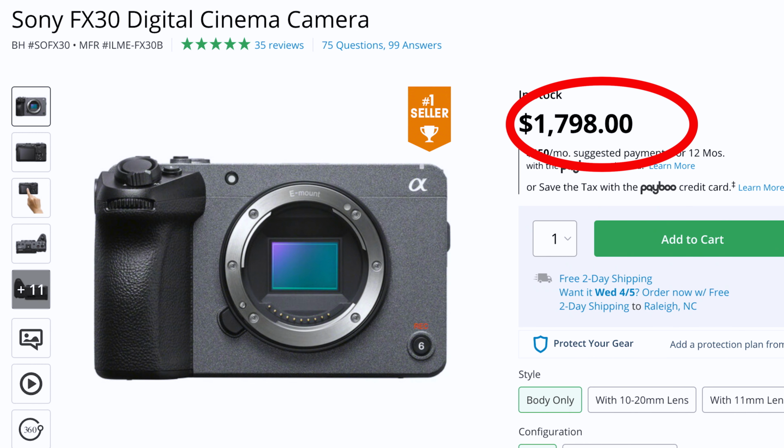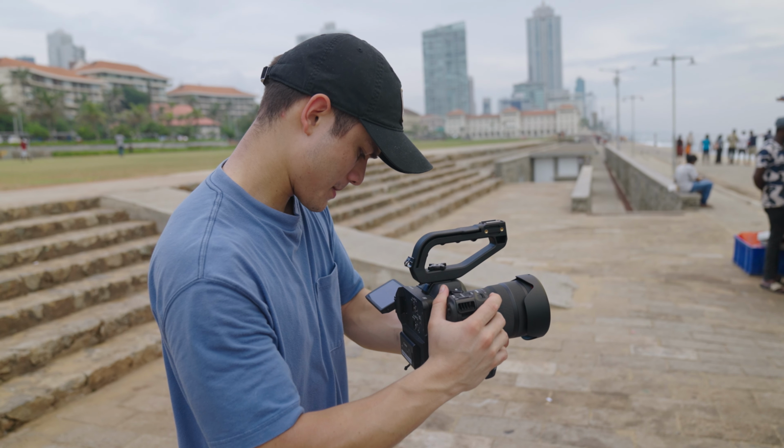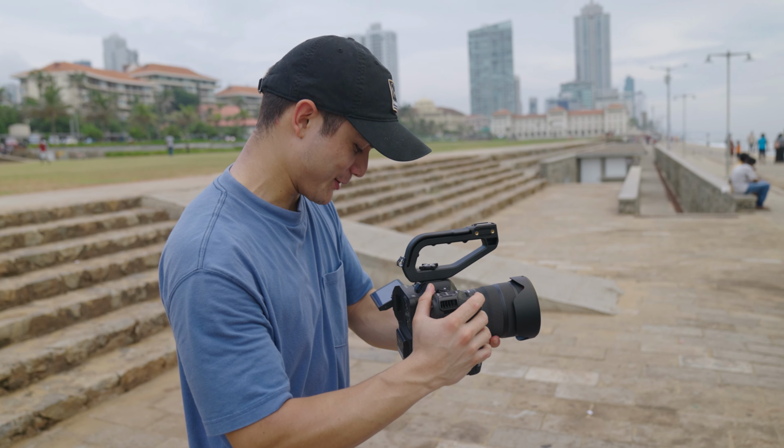But here is the biggest positive with this camera. $1,798. It is way cheaper than any other camera I reviewed in this video. The FX30 gets me really excited for what Sony's going to release in the future. If they're able to pack all of their latest guts into this small of a body, I can't wait to see what's coming perhaps this summer.